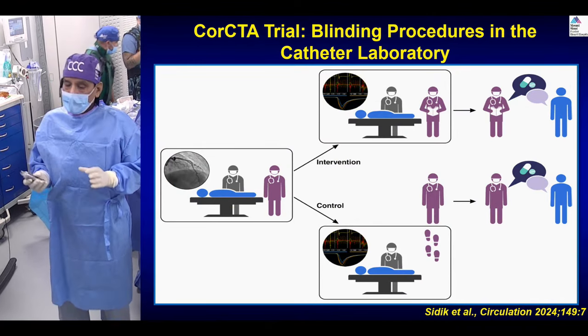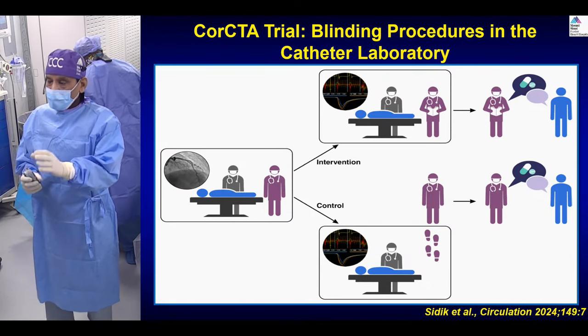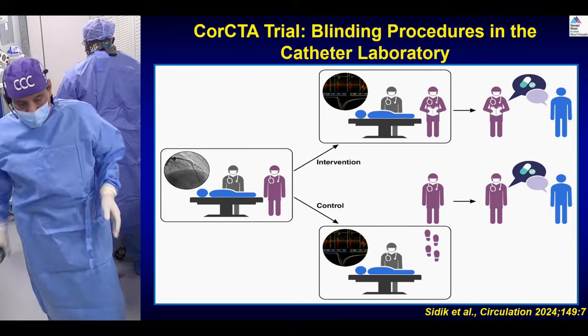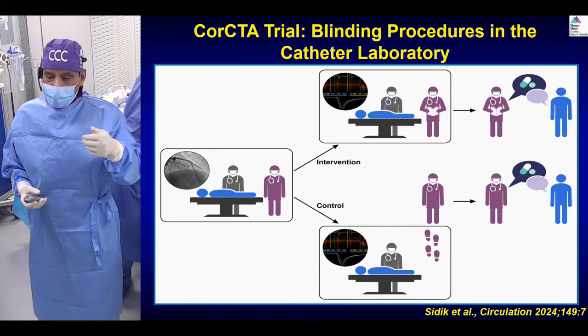There was a trial called CORE-MICA. CORE-MICA was defined after the angiogram, normal or non-obstructive CAD, then they had the interventional group of microvascular assessment and not. Here they said, let's go back to the CTA, not in the cath lab, just like the ISCHEMIA trial.